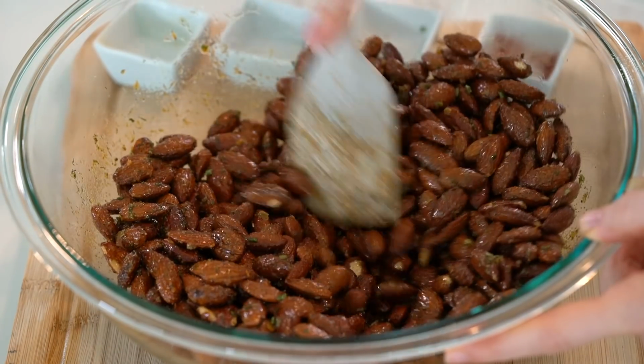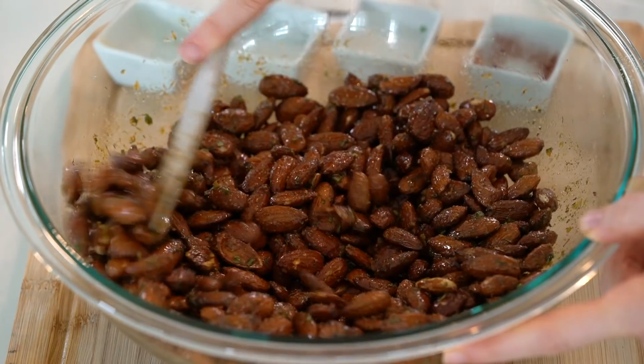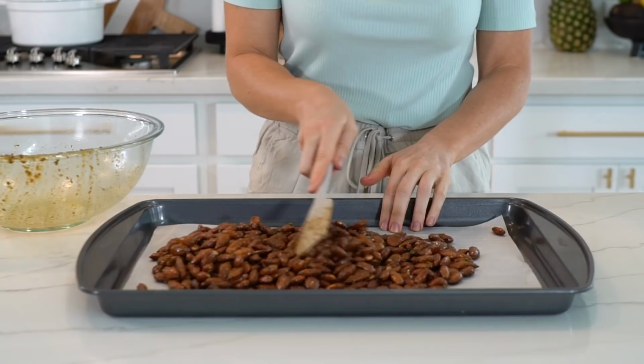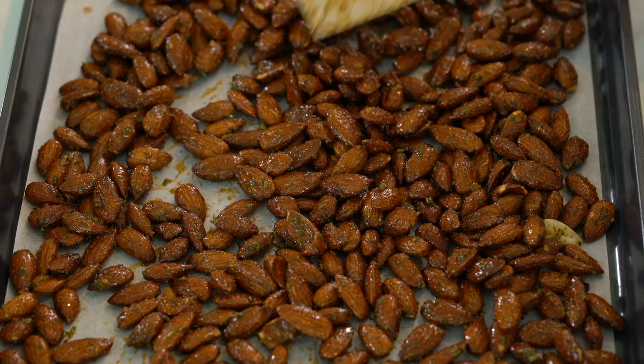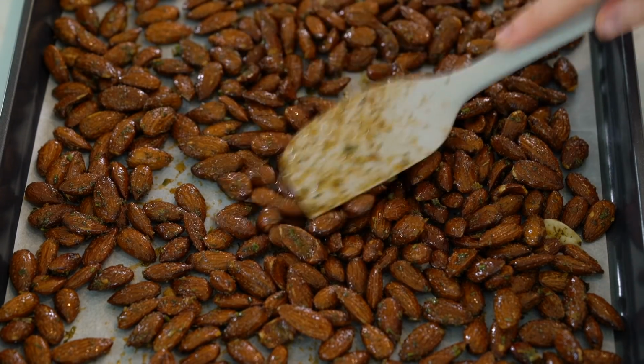And by the way, I love roasting my own nuts because most roasted nuts at the store contain pro-inflammatory vegetable oils. So by making my own, I can control the type of oil that I use, and I can control the amount of seasonings. Now just spread the almonds evenly onto a lined baking sheet. I mean, seriously, y'all, how good do these look?